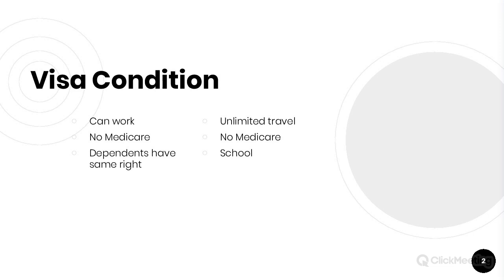Dependents have rights, including school. They have free school most of the time. They have free schooling. Of course, if they go to uni, then it's not free. It's not free here in Australia. But for high school, secondary school, primary, kindergarten, it's free education.